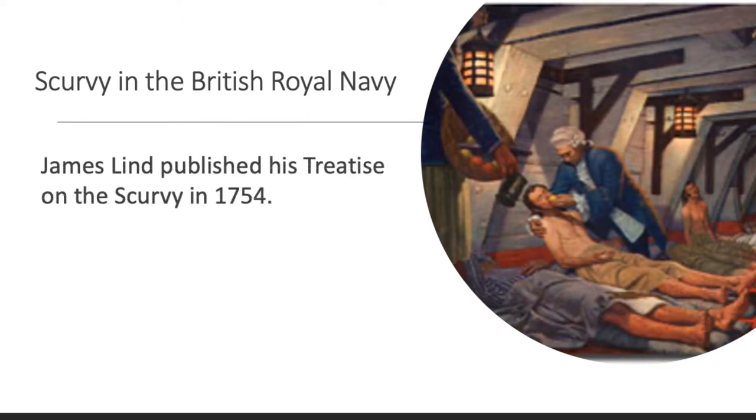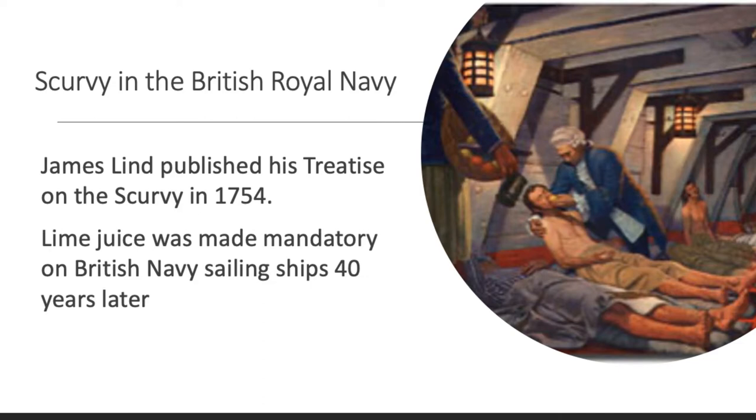There was a doctor named James Lind who was studying scurvy, and he printed a treatise on how to treat scurvy in 1754. And what he saw was that if you could give these sailors lime juice, then they wouldn't have this disease of scurvy. And so scurvy really fell off, and people didn't have this issue anymore on ships for 40 years because of this lime juice. And this is why sailors were called limeys.